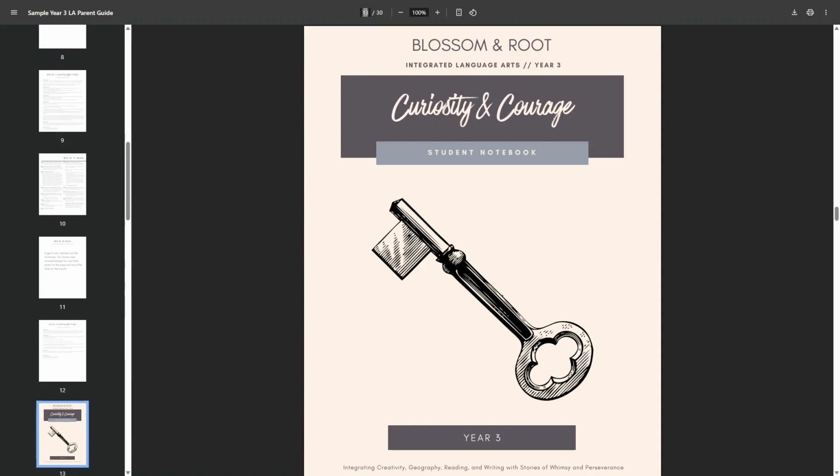Unfortunately, this curriculum is not available as a physical book. It's all just sold as a digital download, so you will have to print and organize it yourself. Still, this does make it a lot more affordable than some of the other homeschool curriculum packages on our list. So if you don't mind printing it out yourself, this may be a great choice for your homeschool.